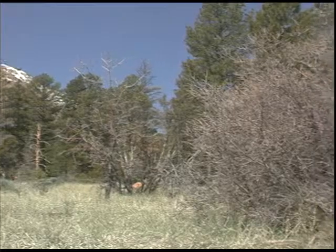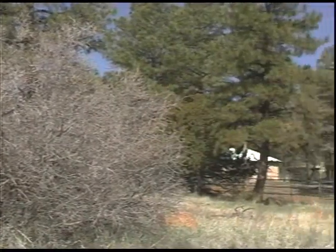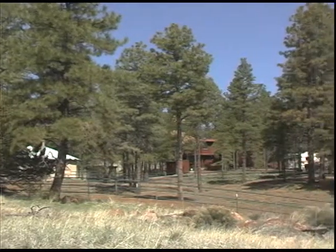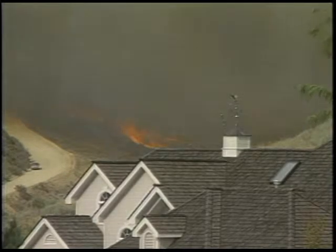This is a pretty rural area, but it is becoming more and more built up. There's a lot of private property interspersed with Forest Service land, and so the community would be greatly impacted by any kind of a forest fire that would occur in this area. It's not as simple as a straightforward forest fire anymore. We need to be cross-trained in both wildland firefighting and structure firefighting in order to deal with it.